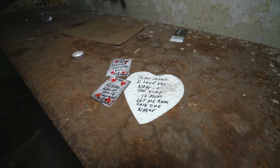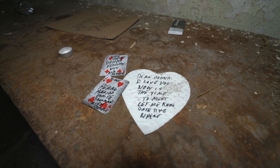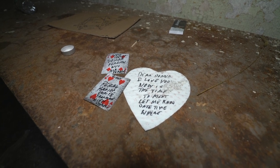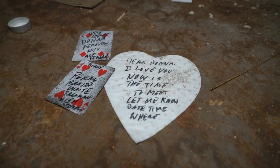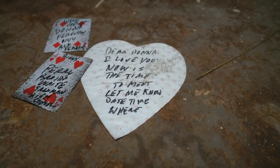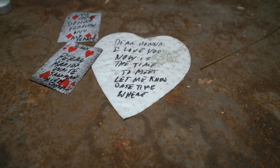We have some interesting things left behind. We have some notes. I don't know if this was for people who lived here, like post-abandonment, like homeless people, and they wrote notes to the people who did live here. But this note says, "Dear Donna, I love you. Now is the time to meet. Let me know the date, time, and where."